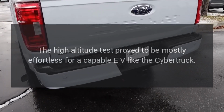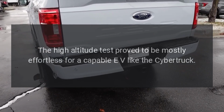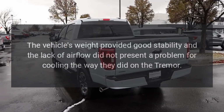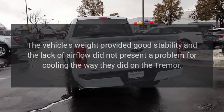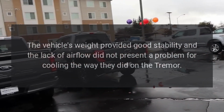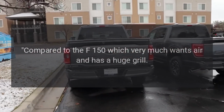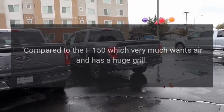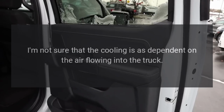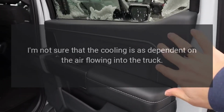The high-altitude test proved to be mostly effortless for a capable EV like the Cybertruck. The vehicle's weight provided good stability, and the lack of airflow did not present a problem for cooling the way it did on the Tremor. "Compared to the F-150, which very much wants air and has a huge grille, I'm not sure that the cooling is as dependent on the air flowing into the truck."